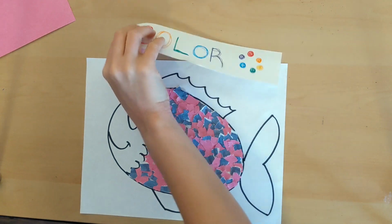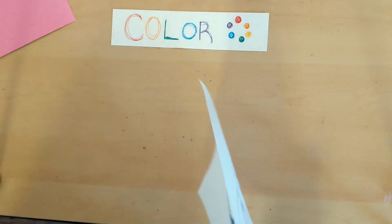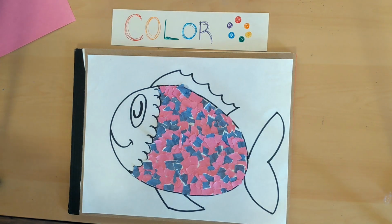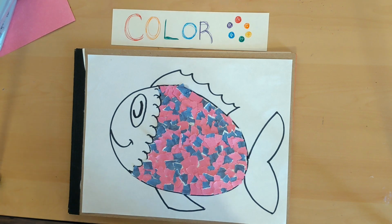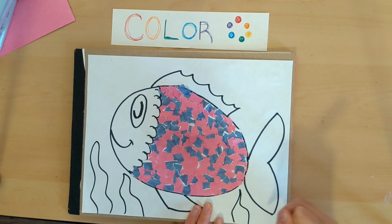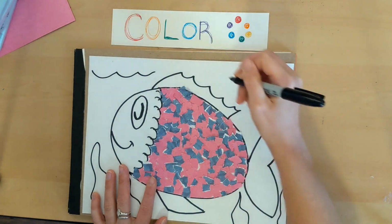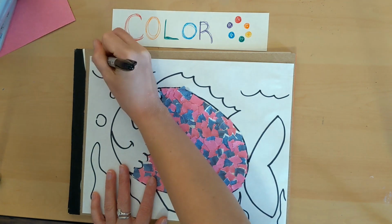Now we are about to add in color. But before we add in color, we're going to have to finish our background first. Use whatever you have at your house to color. I will be using marker, but you can use crayon, colored pencil, whatever you want. So for our last few details, I'm going to add some wavy lines for some seaweed growing from the bottom of my ocean that my fish is living in. I'm going to add some curved lines for my ocean waves and some bubbles, just little circles.